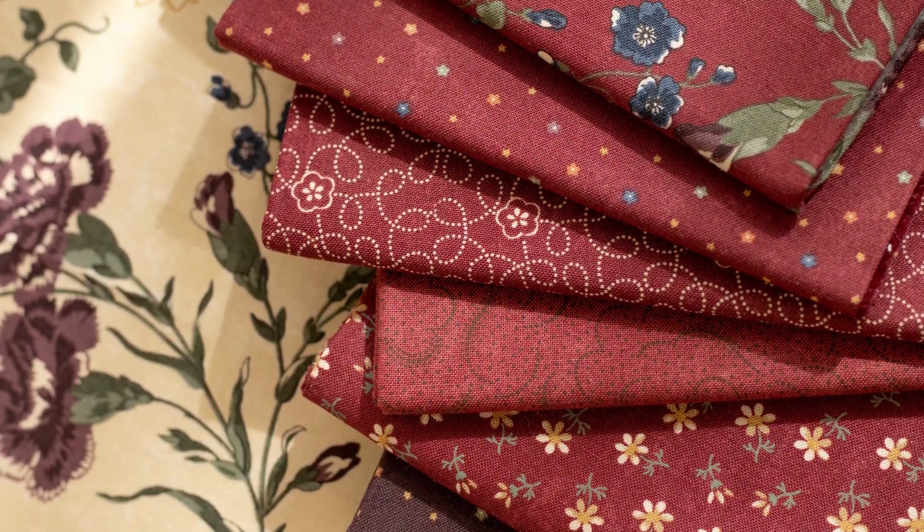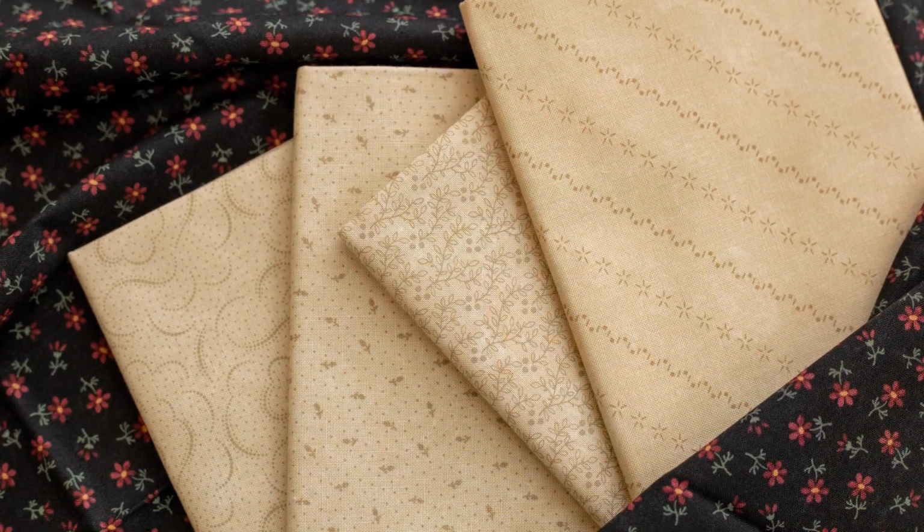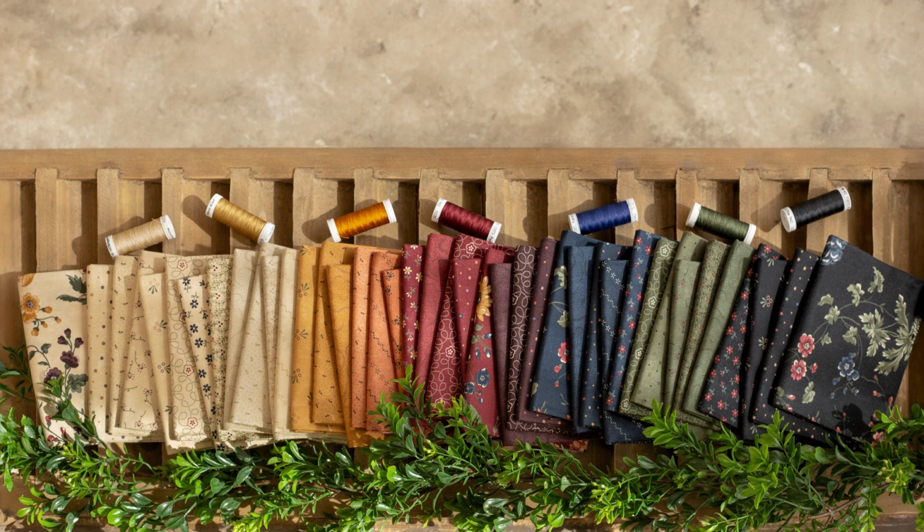Obviously, we'll be coming out with designs, but again, you probably have some designs of your own you want to do with the amazing Daisy Lane Precuts by Kansas Troubles.